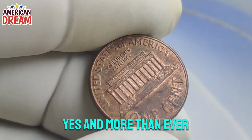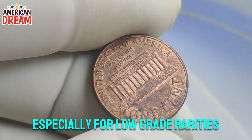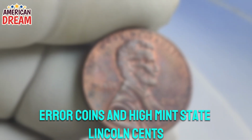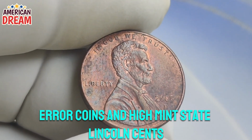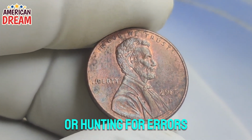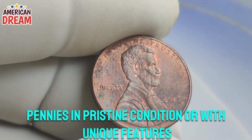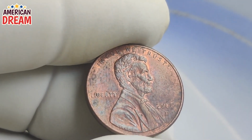Point 5. Die cracks and cuds. Small raised lines or blobs on the coin where the die cracked during minting. Some collectors love these because they're unique like fingerprints. The next time you see a 2005 D penny, don't just toss it aside, examine it carefully. You never know what treasure you might be holding.